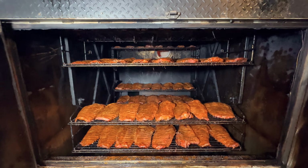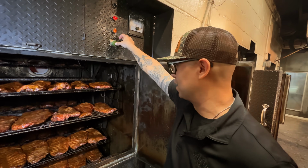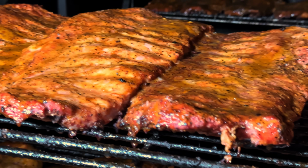Boom. Okay, so right here we have pork ribs. About how many pork ribs would you say are inside? Oh, I honestly don't know. We got dozens of pork ribs. And then how long do these smoke in here? These smoke for about 4 hours. These are about maybe a third of the way done.